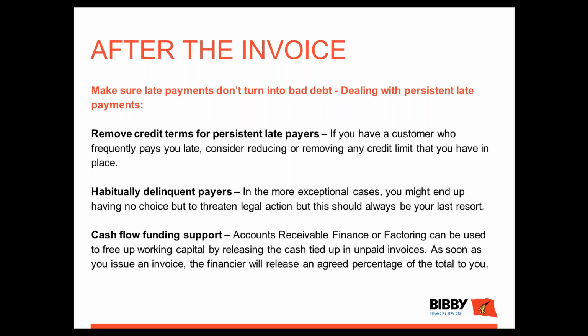If you have persistent late payers, how are we going to deal with it? Well, the first thing you want to do is you want to go ahead and remove credit terms. If they frequently pay you late, remove the credit terms, reduce, or completely do away with them, right? If they're paying you, but maybe they can't pay you in full, maybe they have 1 month they pay late, 1 month they pay on time, maybe you want to have a conversation with them about just saying, hey, we're going to have to put you on a different schedule or different payment terms, and maybe it's all cash up front. So those are the kind of things that you may have to do.